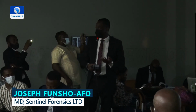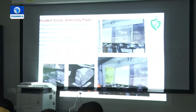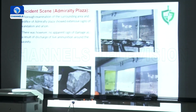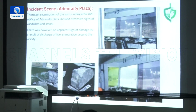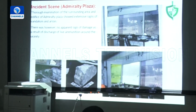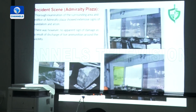We also did an extensive scene examination, and the reason we did that was to ascertain if we could find any signs of bullet penetrations on the edifice of the plaza that would suggest the discharge of live ammunition. What you can see there is the viewing spot from TP1, and while it has some holes in the glass frames, these were determined not to have been caused by high velocity projectiles. You could see some interlocking tiles and rocks within the glass structure and even on the base of the glass structure. A thorough examination of the surrounding area and every piece of Admiralty Plaza showed signs of extensive vandalism and arson, which was not covered in the scope of our investigation.